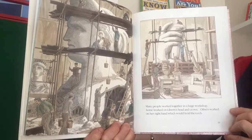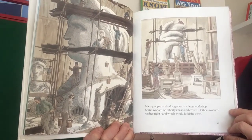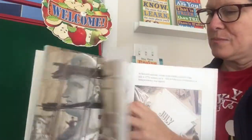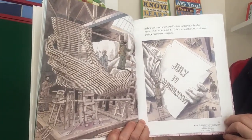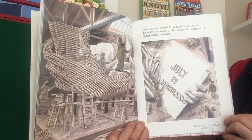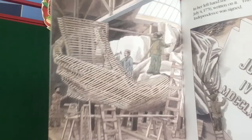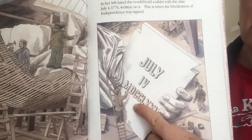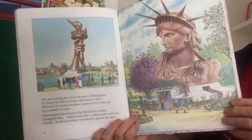Many people worked together in a large workshop. Some worked on Liberty's head and crown. Others worked on her right hand, which would hold the torch. In her left hand, she would hold a tablet with the date July 4th, 1776 written on it. This is when the Declaration of Independence was signed. And there on the tablet you can see the date 1776 is written in Roman numerals. That's a way of writing numbers or numerals that uses letters as symbols to stand for the different numbers.